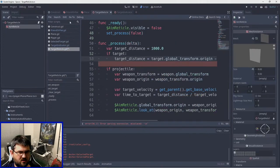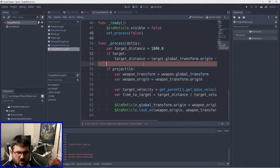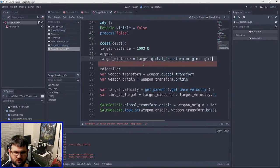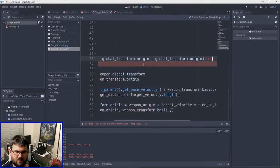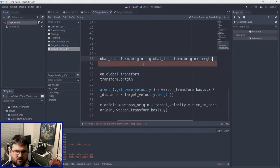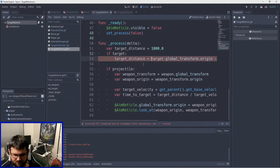Oh, that's a target indicator, and of course I need to do the reticle. Same story. So we should just be able to get the global transform of ourselves, and we need the length. Now we don't have our opening bracket yet, so let's put that in. There we go. So now we have the real distance to our target, which is exactly what we want to do here.